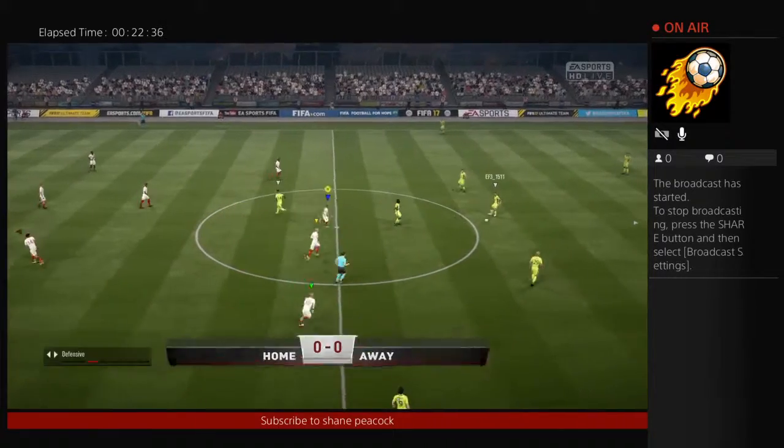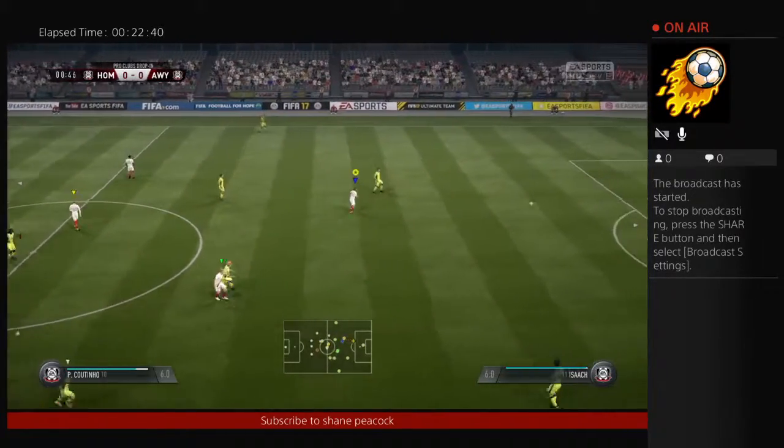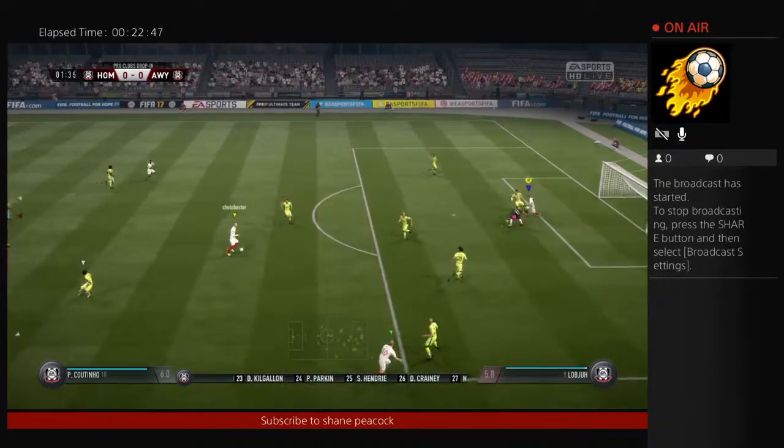Continue. So we're ready to start. Sit back and enjoy the next 90 minutes of football. This is the lineup for the home side. 4-3-3. And they've got natural wide players in that front three.